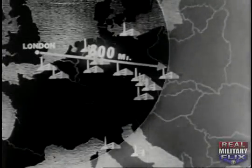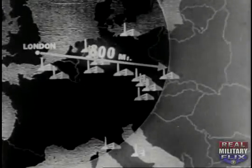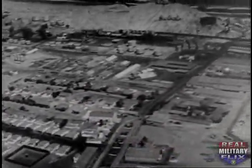Most of the plants are well inside the 800-mile radius of London. The Italian plants are 500 miles from American bases in North Africa. Built near coal supplies, many of the hydrogenation plants have been camouflaged. Their exact location and plans, however, are known. In bombing these plants, the most vital spot is usually the large compressor house.